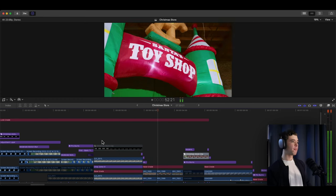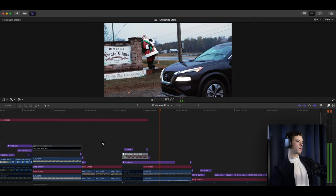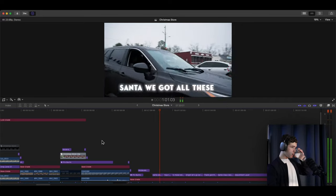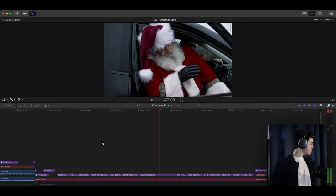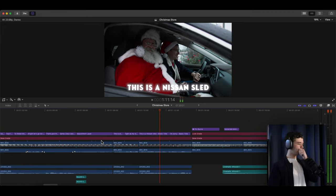Of course, you can't build a Santa's workshop without Santa. And luckily, Santa Claus, Georgia is just a few minutes down the road from our toy store. Where's Santa? Santa, we got all these toys to give away to these kids. All right, let's go do it. Thank God there's Santa Claus, Georgia. This is almost as tight as my sled. This is a Nissan sled. I'm sorry.